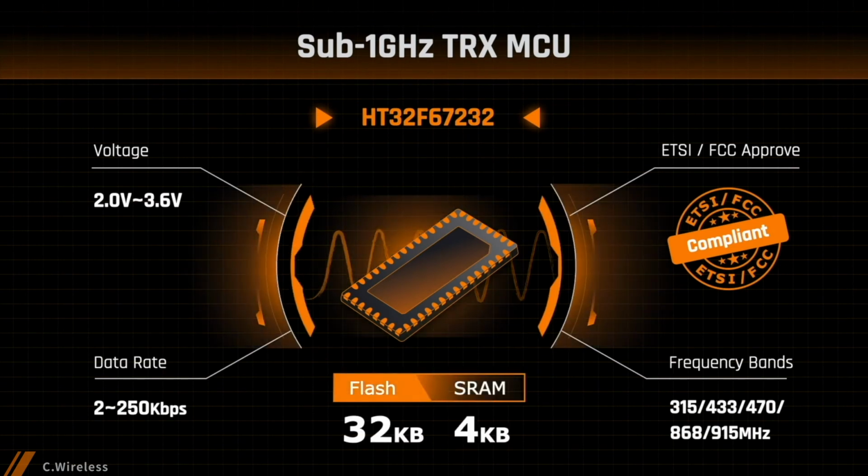HT32F67232 has 32 KB flash memory and 4 KB SRAM. The operating voltage is from 2.0 to 3.6 volts. The transceiver data rate is up to 250 kbit per second and complies with FCC and ETSI safety standards. It supports the frequency band from 315 to 915 MHz.